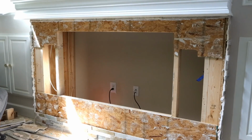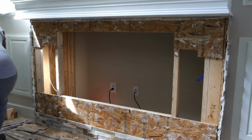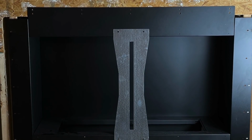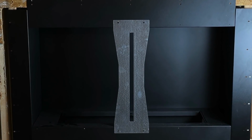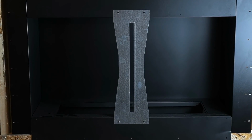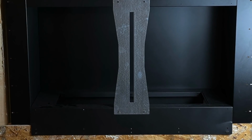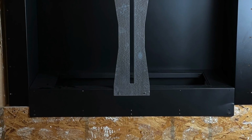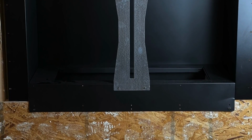So once we were done with the framing and moving around wires, it was time to install the Firebox. Now, as I mentioned earlier, this is a zero clearance Firebox, but they come in multiple viewing configurations. This one is single-sided, but they have double-sided options, corner options. Really, you can pretty much customize this for any space that you want.